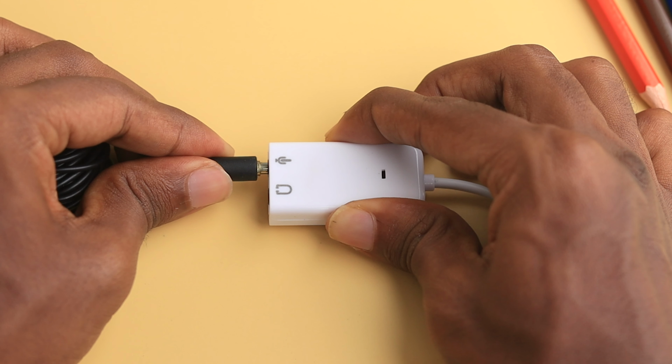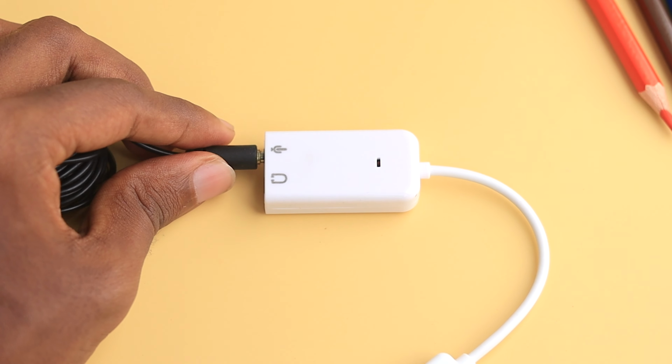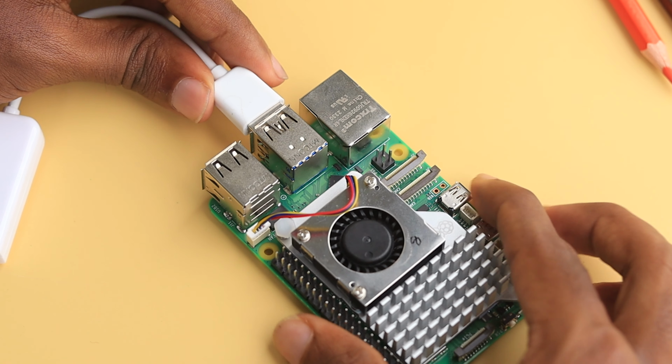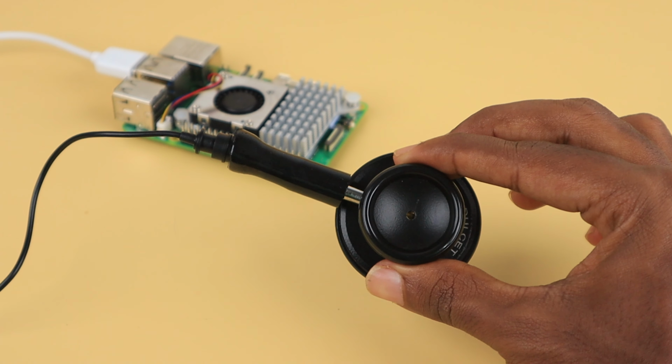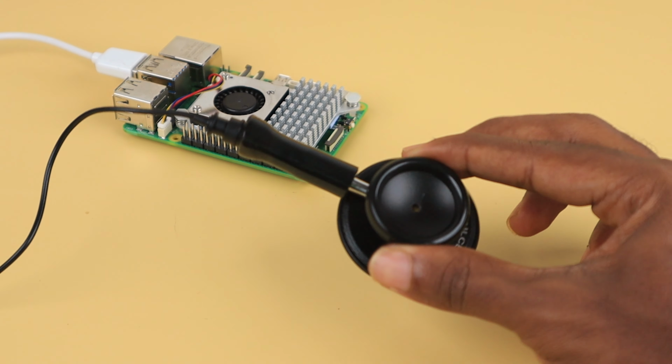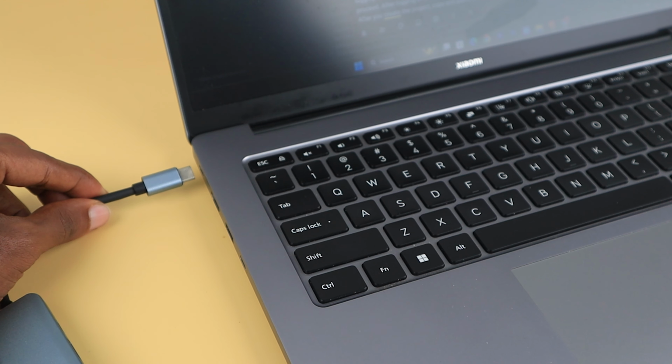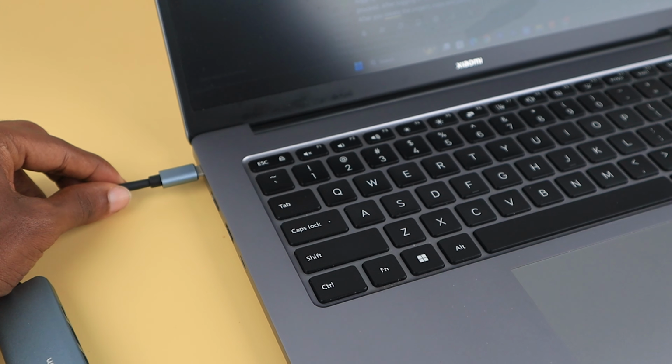The hardware connection is straightforward. Connect the Boya microphone to the sound card, then plug the sound card into one of the USB ports on the Raspberry Pi 5. Now attach the Steth to the mic. With these connections, our setup is ready for testing. Now let's move on to the software setup. We will begin by installing the Viam server on the Raspberry Pi 5.